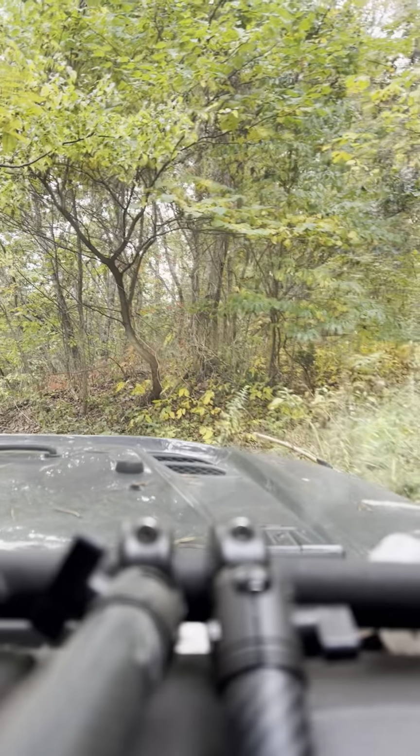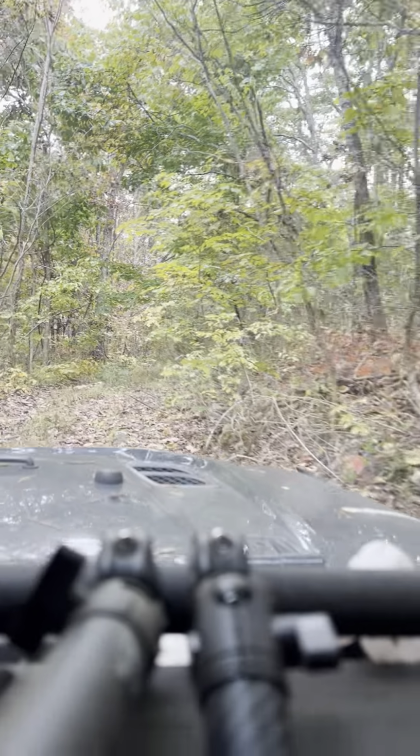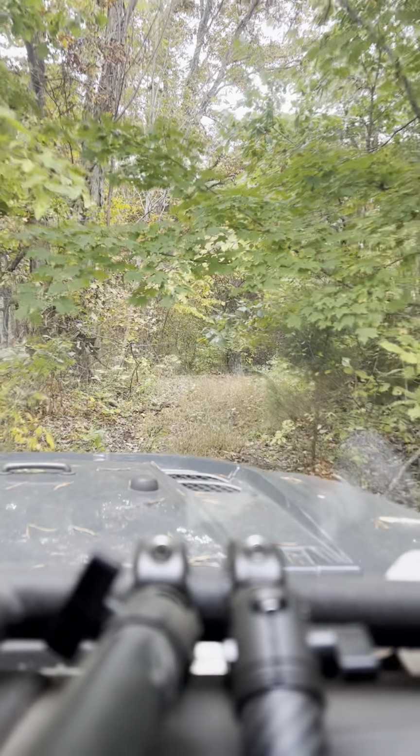Looks like another road goes off that way. There was another one back there on the ridge. Oh yeah? Okay. Must have missed it. Right when you made the turn, there was one that went up to the left. Oh, when I turned around? No.